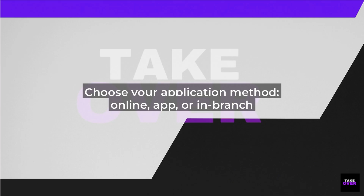Next, gather your essential documents. You'll need a valid government-issued ID, such as a driver's license or passport, your social security number, and proof of address like a utility bill. Having these ready will make the process smooth and prevent any delays.